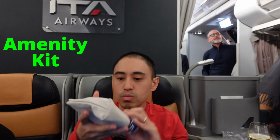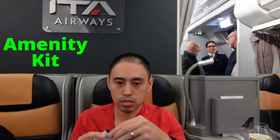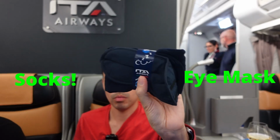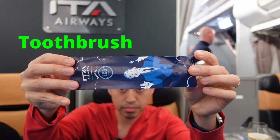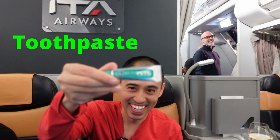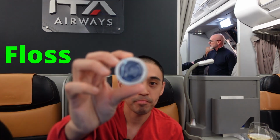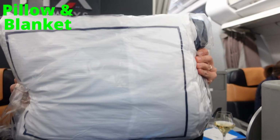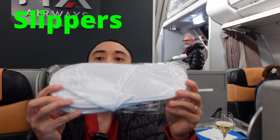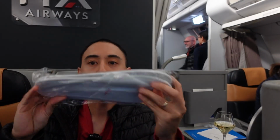On to a business class staple, the amenity kit. Next we got socks and eye mask, earplugs, toothbrush, and toothpaste. It's funny because we just bought that in Italy, so we got some samples. And lastly, we got floss for after eating. We got pillows for sleeping, very nice and comfy. And we've got slippers to rest your feet on this flight.